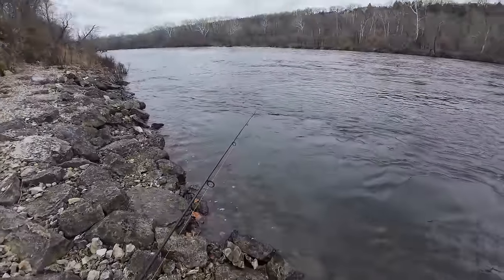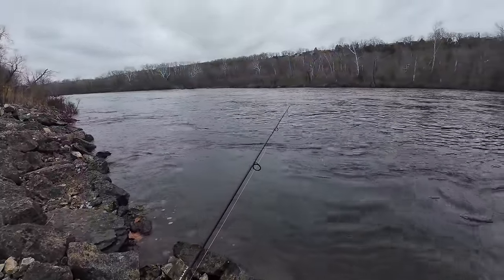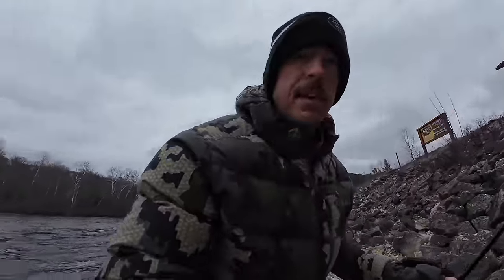So I'm having to cast way up, and then I'm working my bait. By the time I engage my reel, my bait's already moved like 15 feet. I saw another boat drifting down this bank throwing jerk bait, so I thought, might as well start with that. That's something I can do from the bank. Give this about 10 minutes, see if anything latches on. If not, we're gonna have to change tactics.